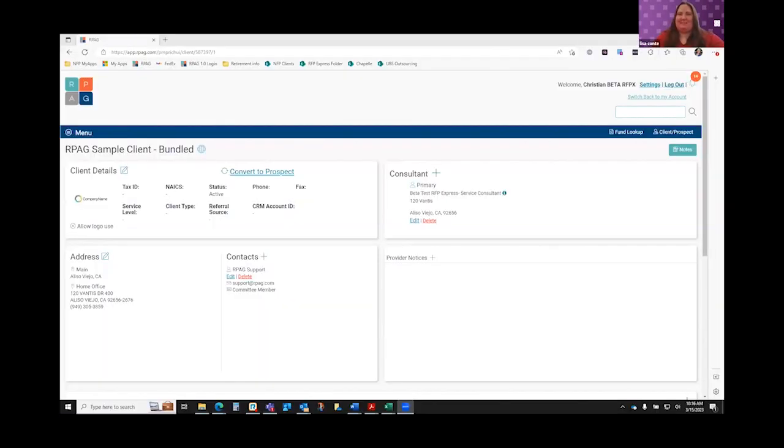Let me switch here and share my screen with you all today. I'm excited to show you our new tool, RFP Express. As you know, we've been working on it in the background here, so I'm really excited now to be able to have launched it and have all of you use it. So I'm going to show you a couple ways to first access RFP Express.